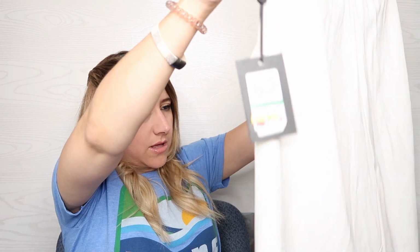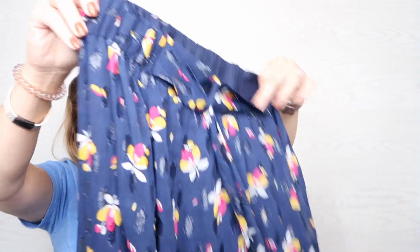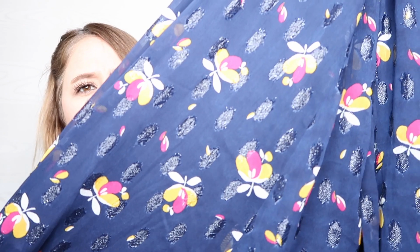This is DKNY size large. Oh, these are pants. Pants retails for $79. Just white, like really baggy wide leg capris. Whoa, holy wide leg. Right, this is Mason Jewels again, size 0, retails for $59.50. Just this pretty floral skirt. This is like shimmery. Yeah, you can definitely tell.